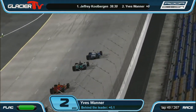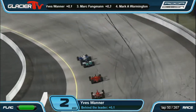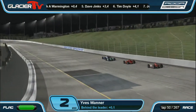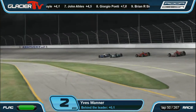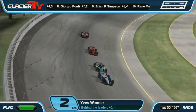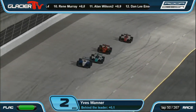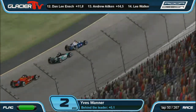Dave Jinks has dropped back to now 3 seconds behind this lead pack, but he's got Tim Doyle racing with Jonathan Goak and Matthew Lambertson all together there. As you see, Dave Jinks getting very loose. Does he keep it out of the wall there? Barely. Dave Jinks almost scraping the wall there, getting the car very loose, getting it all the way up into the grey. He's lost himself position there to John Ailes and Tim Doyle. So Tim Doyle, that was easy for him.